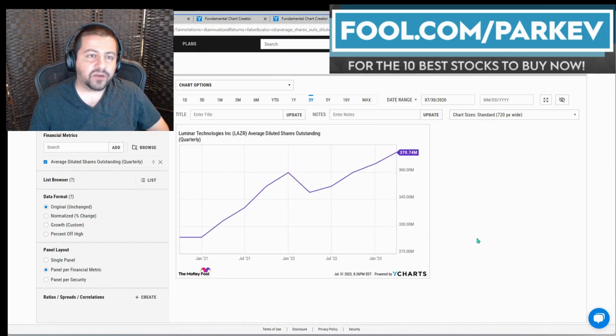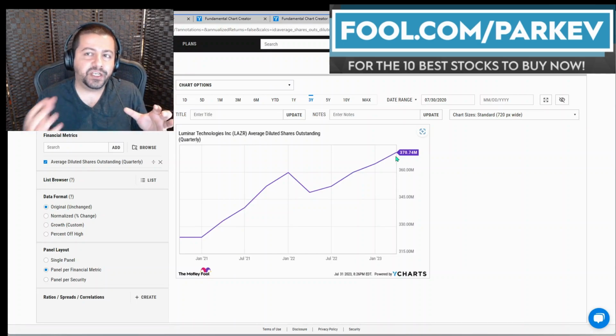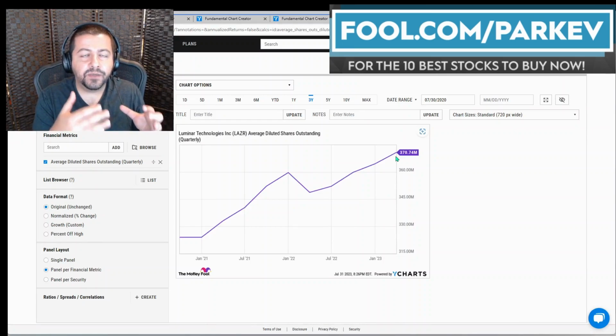So that's the next thing I want to check out: has this company diluted shareholders? And yes, they have. So what I have here is a chart of its average diluted shares outstanding going back all the way to January of 2021. And Luminar has added, going from 320 million shares up to 370 million shares. So they've added 50 million shares, a little less than 20% to their share count. And why does this matter? Well, this matters because eventually, if the company ever reaches profitability, those profits are going to need to be split among more shareholders. So the more shares there are outstanding, the more those profits need to be split among those shareholders. And so the profit per share decreases with more shares outstanding.